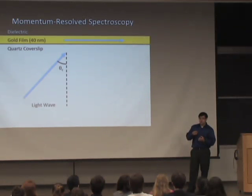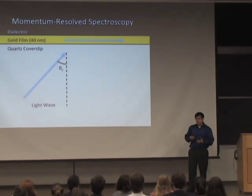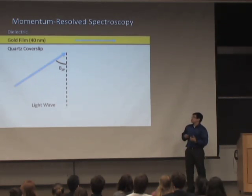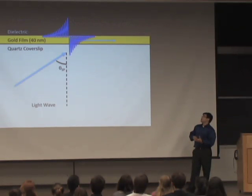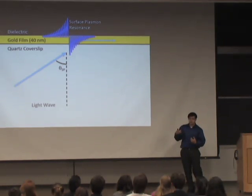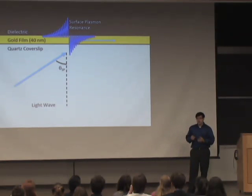Now, these charges by themselves, without light exciting oscillations, have a natural oscillation. So if we tweak this angle even more, we can reach a phenomenological point called the surface plasmon resonance, where the electric field matches with the natural oscillations and excites very large resonant oscillations. So surface plasmon resonance is just like any other resonance.